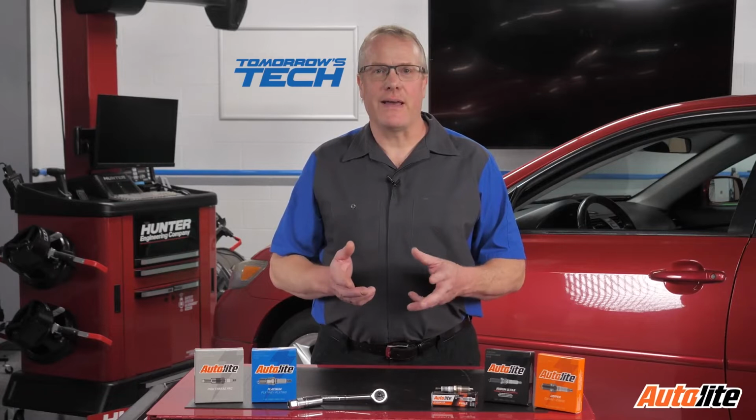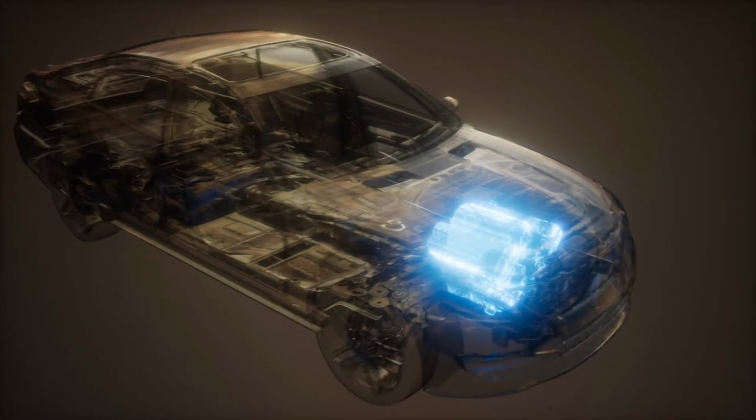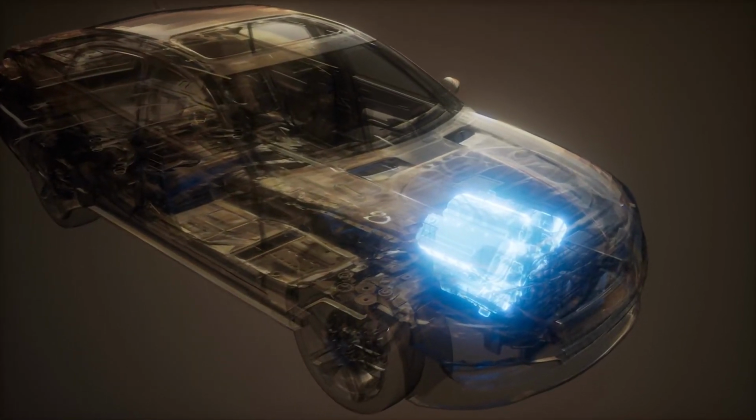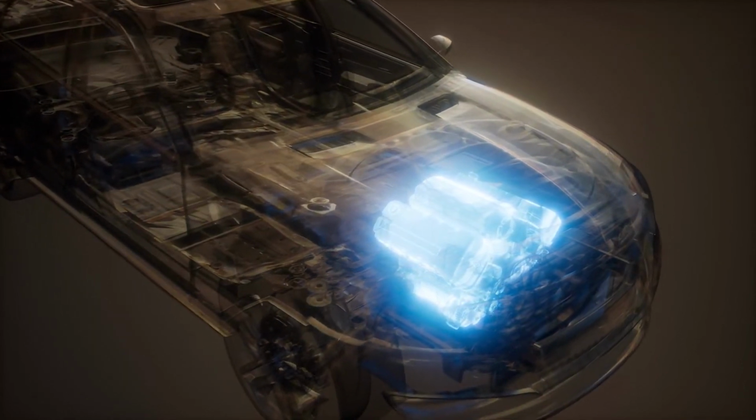Do spark plugs matter with alternative fuels? The answer, as you might have guessed, is yes. But why? Regardless of fuel, the basic aspects of the internal combustion engine are the same, but when you switch to an alternative fuel, you have to make changes with the fuel mixture and ignition timing.